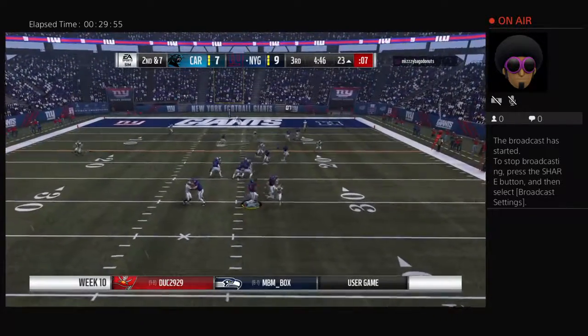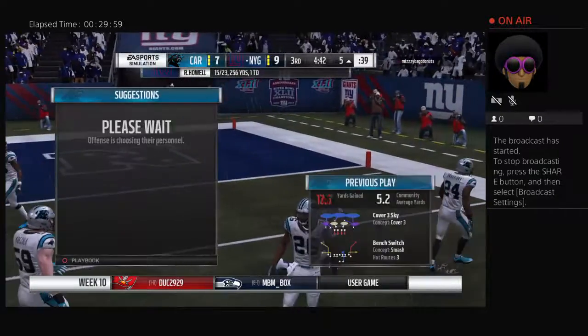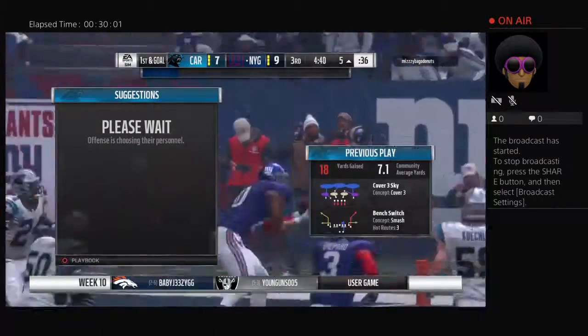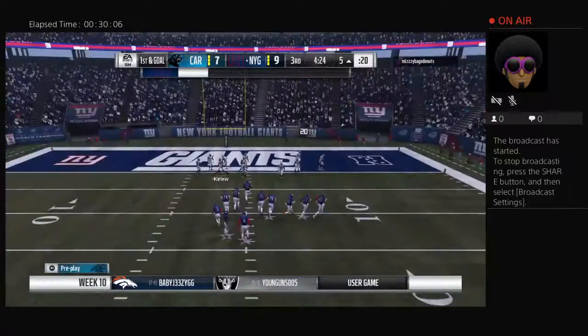Looking to throw on 2nd down. Howell. His throw caught at about the 5. And able to get him down, but he does reach the 5. 18 yards there, and it'll be a 1st and goal.